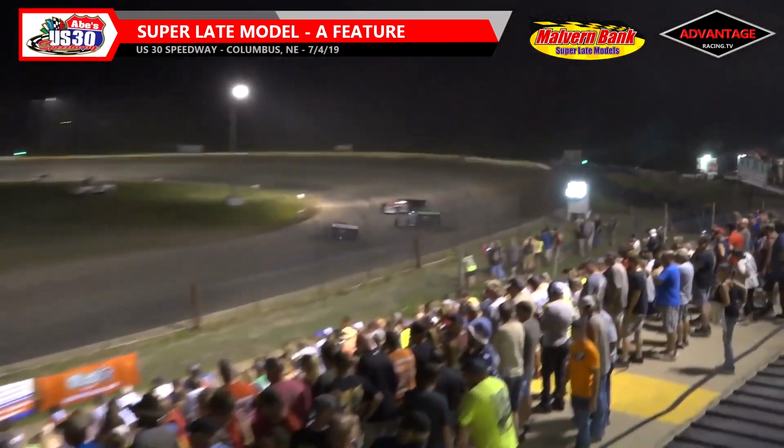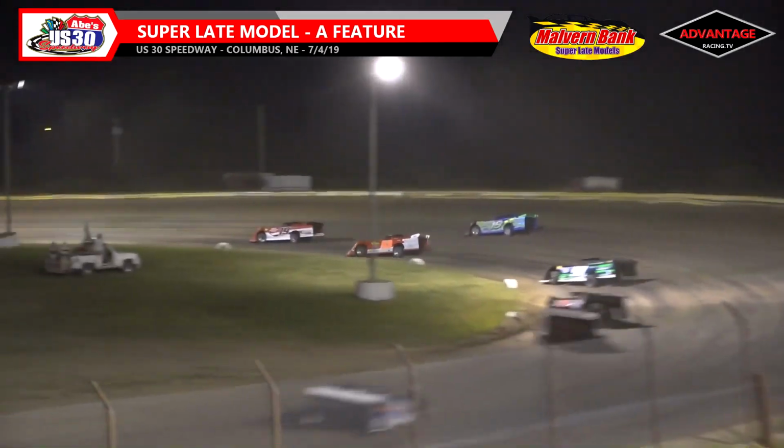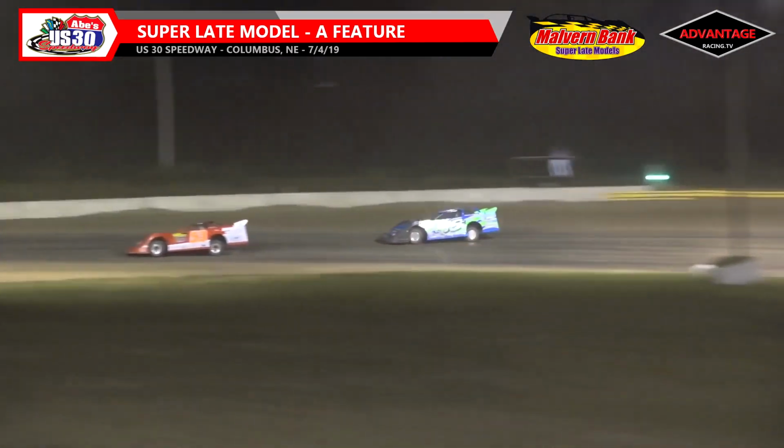Andrew Koziski not giving up that charge as the field goes into turn number 1. Koziski to the inside of Schroeder. That's for the second spot. AK now up to the runner-up position.